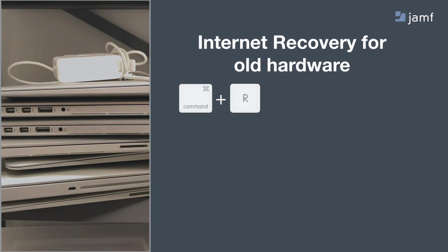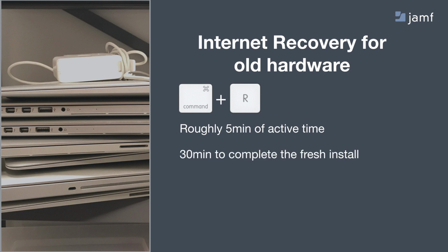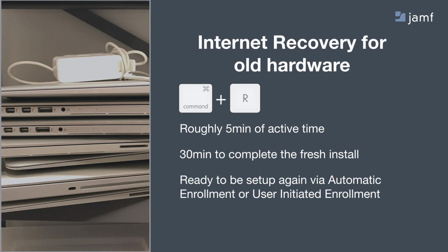For existing hardware that needs reprovisioning, we can use internet recovery when leveraging some of these programs. It's only 5 minutes of active time getting it up and going, and then about 30 minutes to complete the fresh install. Once that's all done, if this is part of Apple Business Manager or Apple School Manager, it'll just be ready to set up again via automatic enrollment, or, of course, it can be enrolled manually through user-initiated enrollment. This method generally takes less time and effort than maintaining system imaging.